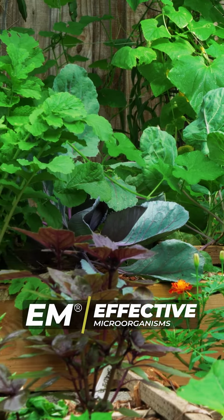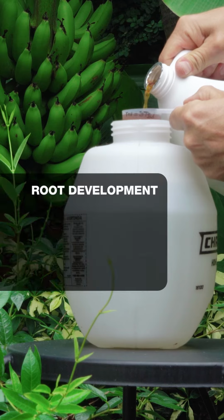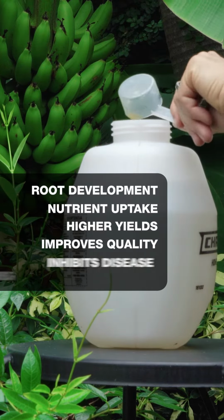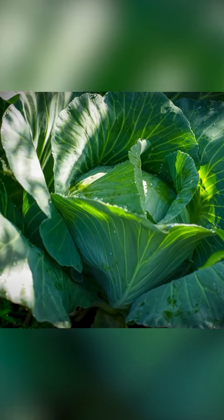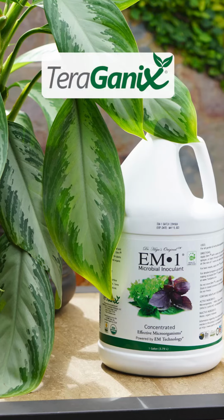I use EM1 as a foliar spray and a drench. The result? Plants have stronger root development, nutrient uptake, higher yields, improved quality. It also inhibits disease-causing organisms like blight on tomatoes and black sooty mold on fruit trees. My veggie garden, fruit trees, houseplants, landscape plants, they all benefit from EM1.